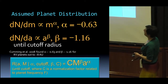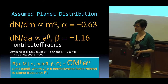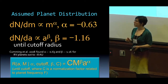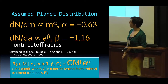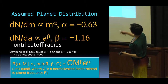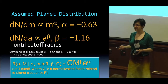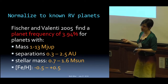And how do we do this? Unlike before, where we just simulated a bunch of objects at a given semi-major axis and mass pair, here we make some assumption about the planet distribution. We don't necessarily have great assumptions to make, but our best prior at the moment are the radial velocity planets. So we just extend out the sort of power laws used to describe radial velocity planets out to similar separations as you'd expect for direct imaging planets. So we have a power law in mass, alpha, negative 0.63, and beta, negative 1.16, taken from the literature. So those are our first two parameters, those two power law indices. The next parameter is the planet fraction, which we basically set from radial velocity planets as well.